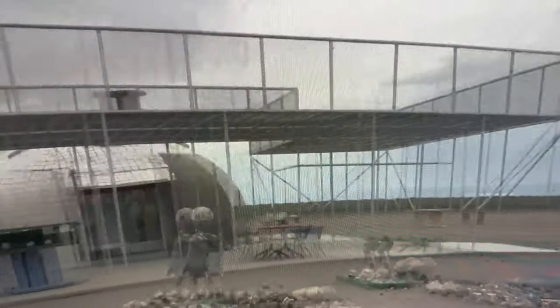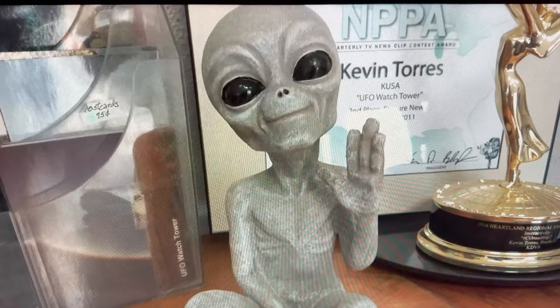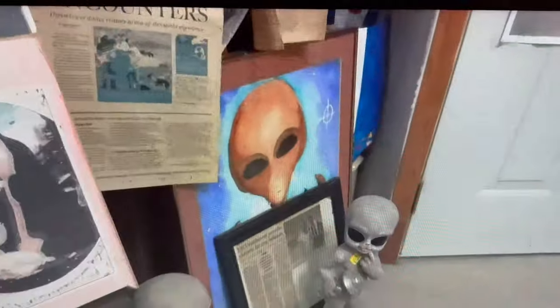10. UFO Watchtower. In the San Luis Valley, the quirky UFO Watchtower is a unique sight that attests to Colorado's open-mindedness. Aerial views reveal the alien-themed sculptures and the vast, mysterious landscape.